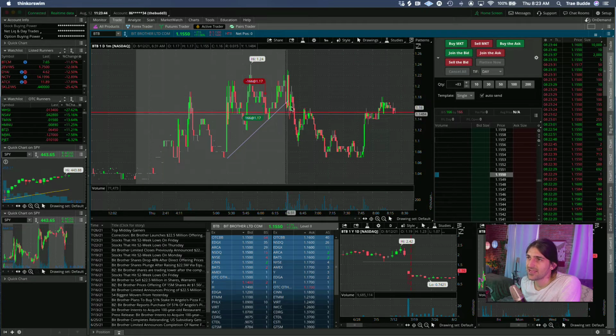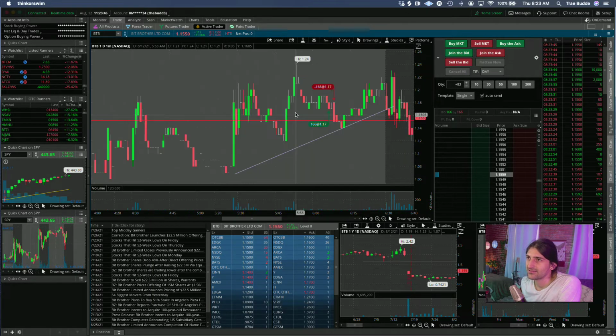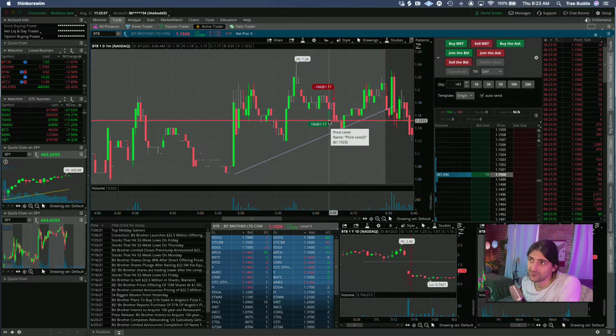Had this trend line going in the moment, right? So I'm like, let me take 166 at 117, about here, and I'll risk 115. That was my idea. Something, I don't know. I didn't like what I was seeing on the tape and level. Like, I don't have a reason.